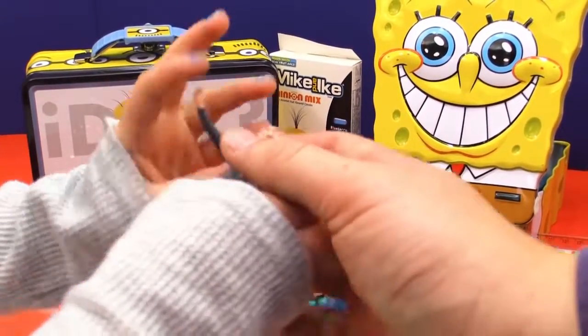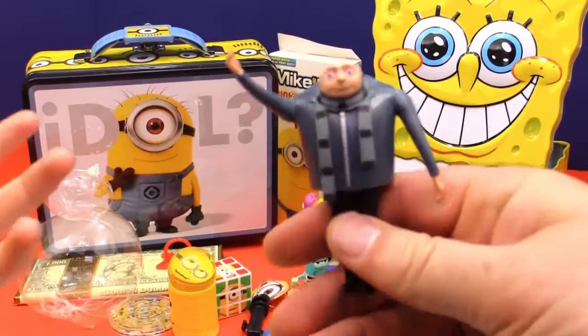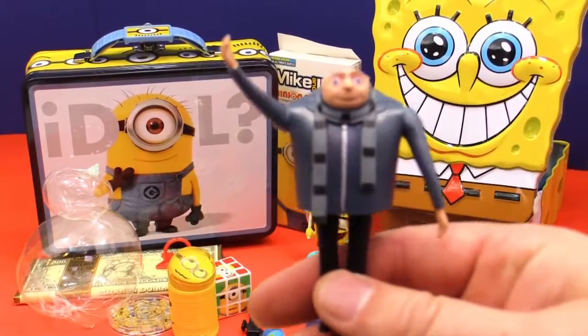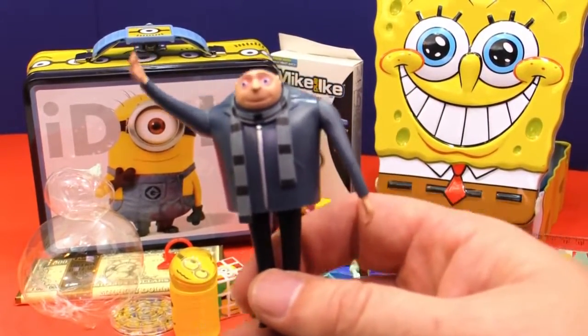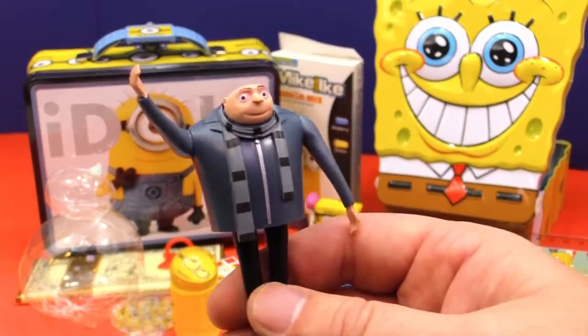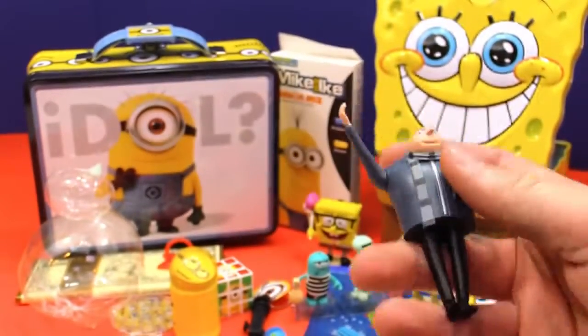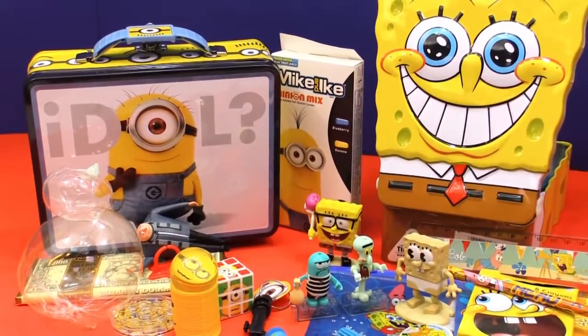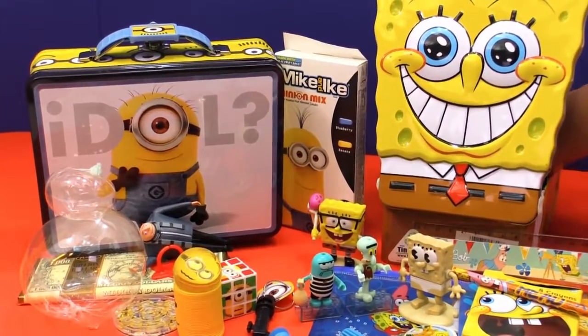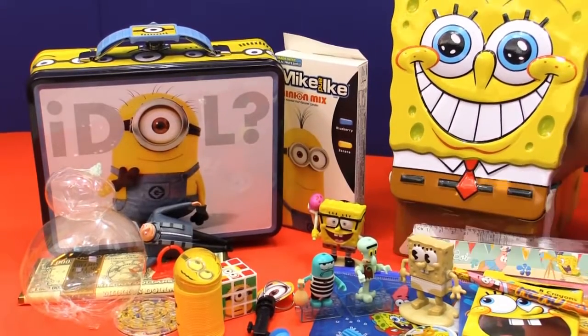What I got? You got... Hello! It's Gru! He even talks! Hello, everybody! Does that sound like Gru? Hello, everybody! Gru fell down. I don't know why SpongeBob is wearing an underpants. I know. Why is he wearing an underwear?